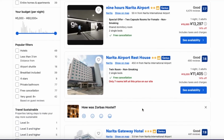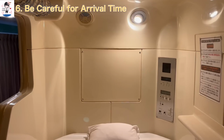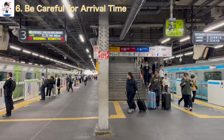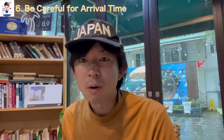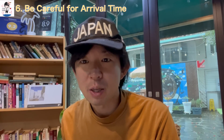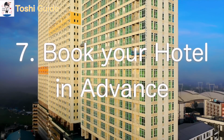There are hotels that are not only more affordable than the taxi fare, but also convenient. Alternatively, you can explore budget-friendly capsule hotels for a unique experience. Another strategy is to avoid late-night arrival flights. By doing so, you can reduce the chances of facing these transportation and accommodation challenges. Remember, thoughtful planning regarding your arrival time can save both money and hassle, ensuring a smooth start to your Japan adventure. Number 7 is book your hotel in advance.